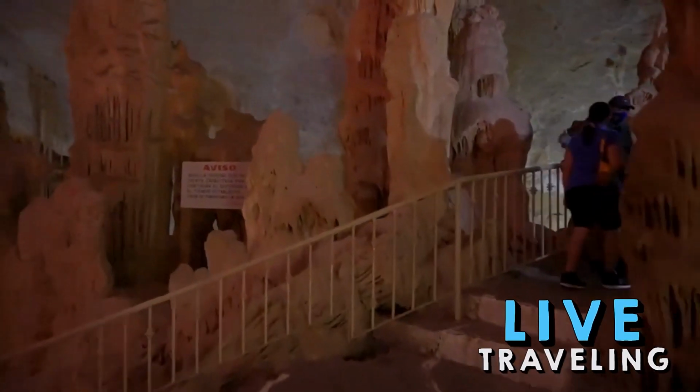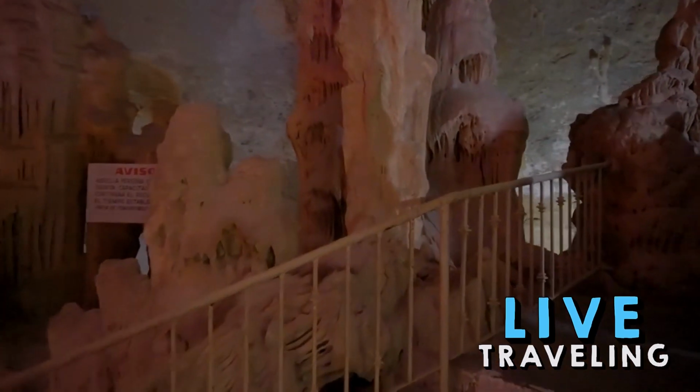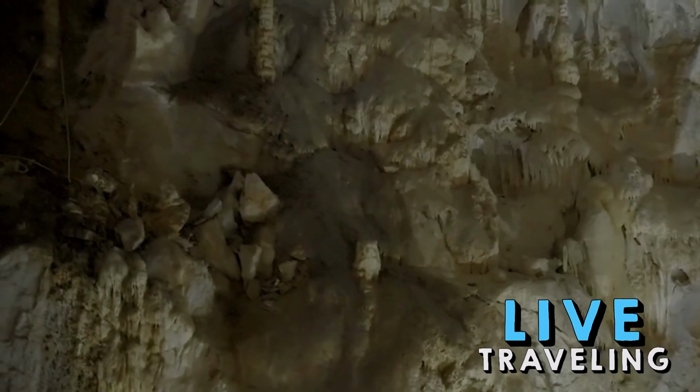Of particular interest is a chamber known as the Light Chamber, El Salón de la Luz, named after the nearly translucent quality of the cavern's ceiling.